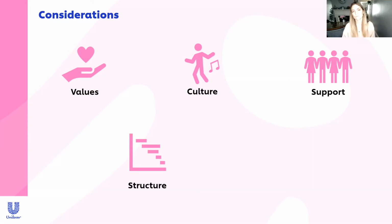Are you hopping about the world? Are you hopping about around the UK? Have you got a set training plan for the first 12 weeks, and then you go off into the business, and then you go back to training again? What does that structure look like? And do you think that's for you?